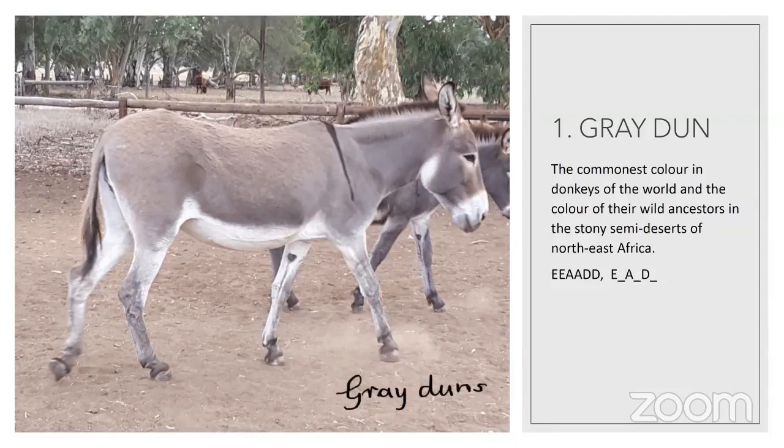And the agouti, the A, is a gene that allows the body to produce both black and red. And the D stands for dun, which is the dilution of the body colour, and the primitive markings, which are the cross and other black markings on donkeys.